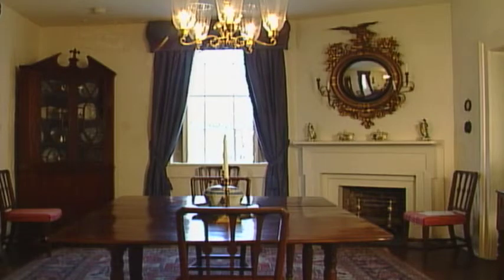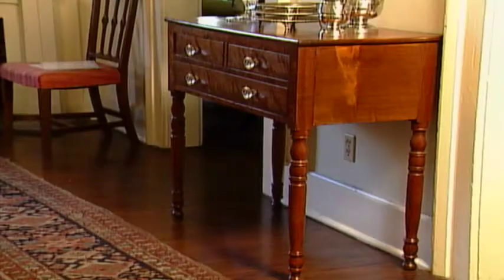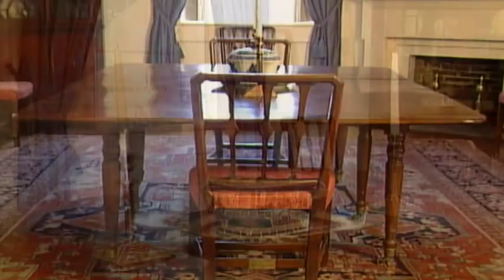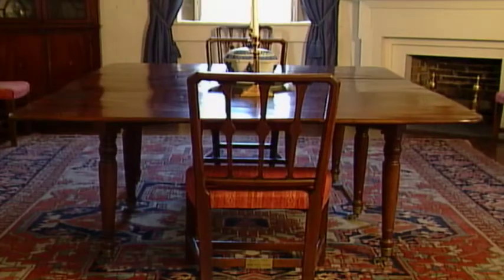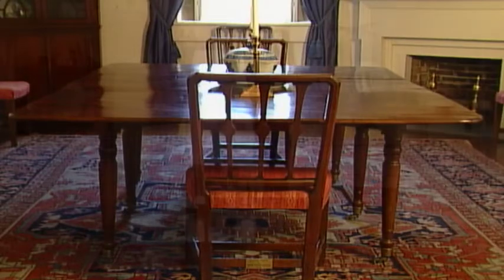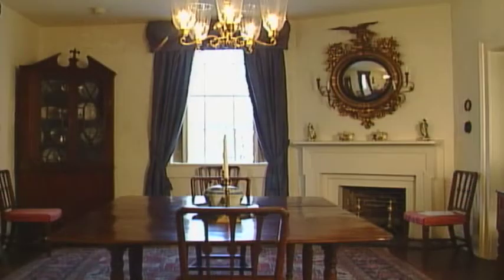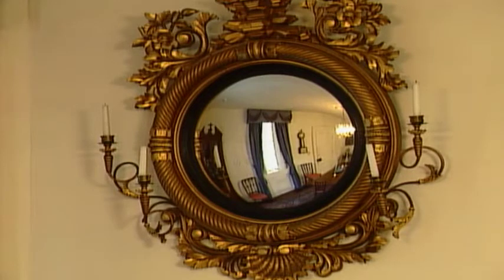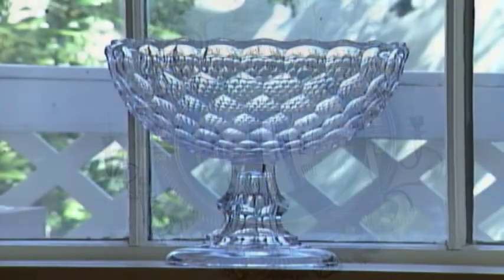Now as we're going into our dining room, we call this our American Federal Dining Room. Everything in this room was made in America except for the dining room table, which is English. We have a corner cupboard from North Carolina. We have beautiful dining room chairs that came from the eastern seaboard. Over the mantel you will see a hostess or chaperone mirror with a carved eagle on top of it. This was found in a Mobile home.